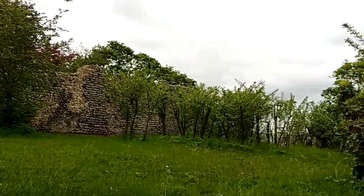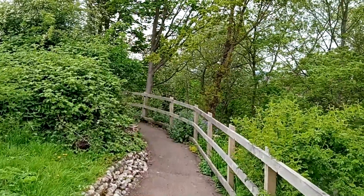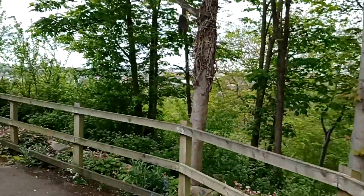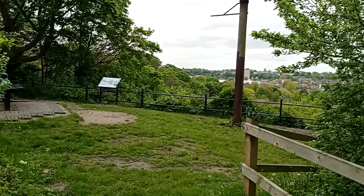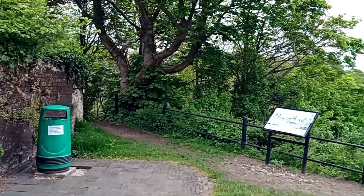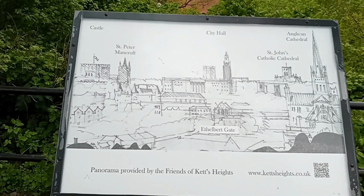So what I'm going to do now is just walk around the corner here, and you're going to get a wonderful view of Norwich. Now, if you've never been to Kett's Heights before, now is the time to visit. It's absolutely wonderful, the view from here, and I think it's definitely the best view that you get of Norwich. It's all filling in now, all the trees are in leaf. So this is the viewing point. As you can see, there's a nice seat there to enjoy the view. And also the Friends of Kett's Heights have put this handy guide here so you can recognise what you're looking at.